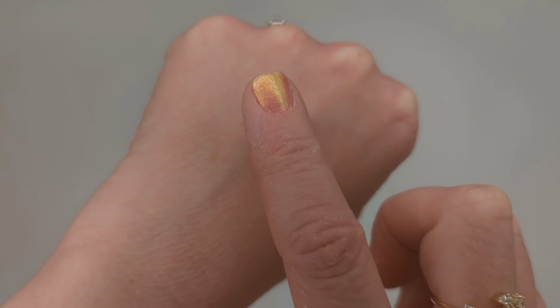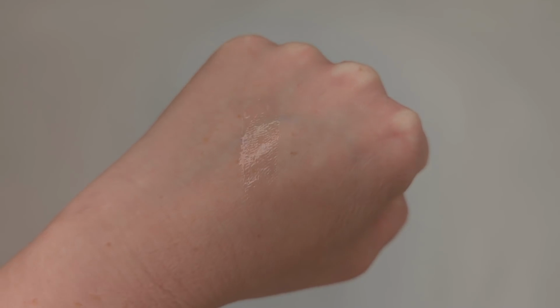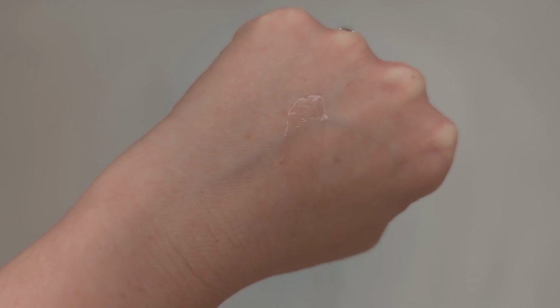It wasn't as thick as I normally like my lip balms to be, but I feel like it did a really nice job hydrating my lips, and it doesn't have a scent to it either. So for me, it was just kind of okay. I don't feel like I would necessarily repurchase it.